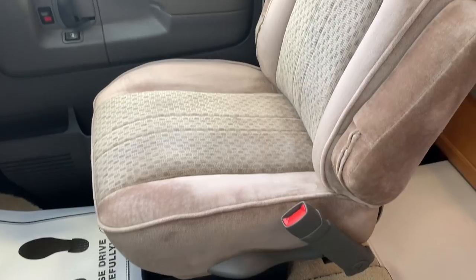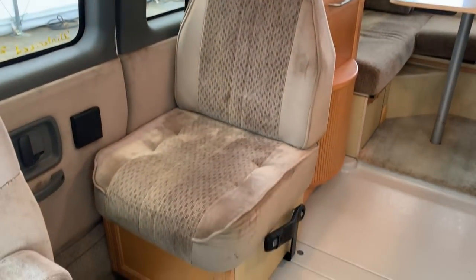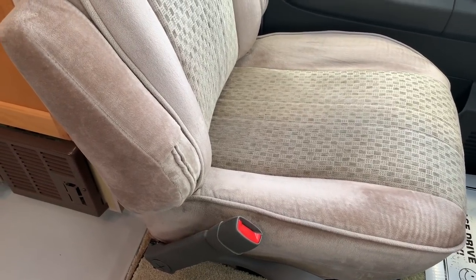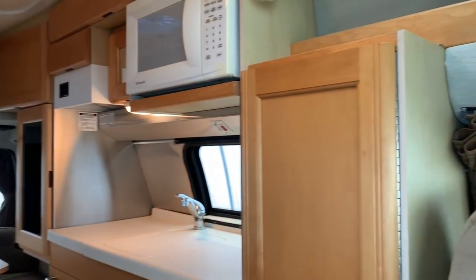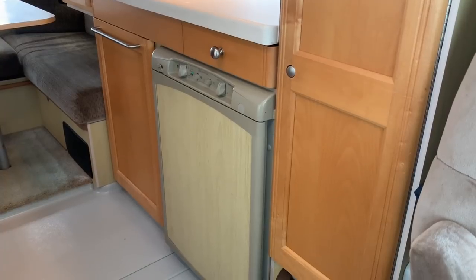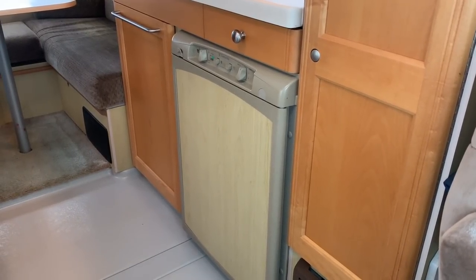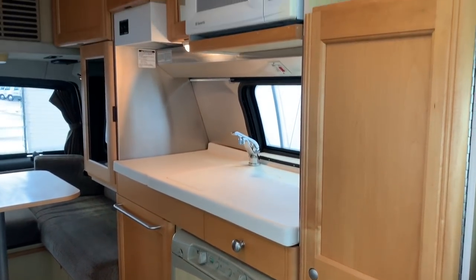Cloth seats all appear to be in very good condition. I do not see any rips, tears, or stains. This one has maple flavored cabinetry all the way throughout it. Kitchen area is on the driver's side. Directly behind the driver's seat, we have a storage closet. I will show you the inside of that in a second. Refrigerator down bottom. That is a three-way fridge that will run on propane, 12 volt electricity, or 110 electricity.